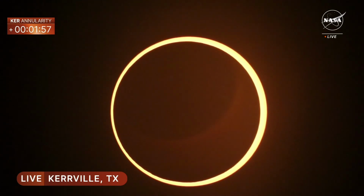Oh, it's so sweet. We've got parents holding little eclipse glasses on their kids to look up. It's really amazing how a natural phenomenon can make the world pause for a second. You heard the cheering, and now it's quiet again as people are just looking.